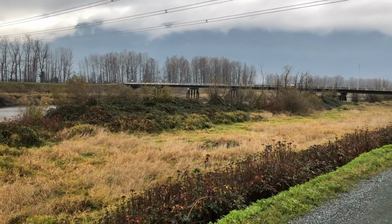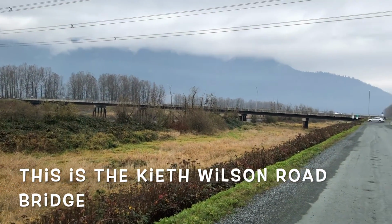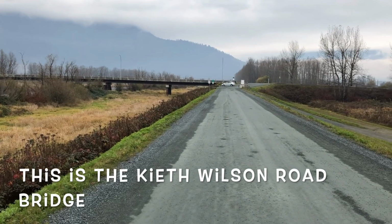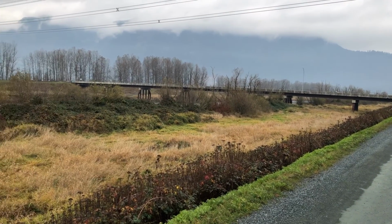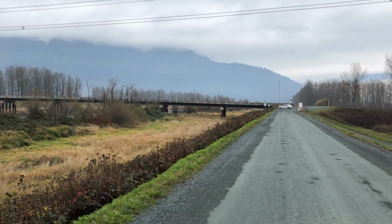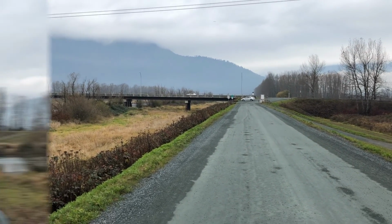So this is just about exactly the 10-kilometer mark, it's halfway. This road bridge has a sidewalk on it, so we can cross from this side of the river onto the south side of the river. So we're going to head towards the bridge and make that crossing, and then we're going to be heading back towards Vedder Park on the south side.